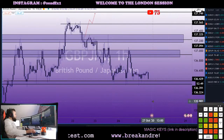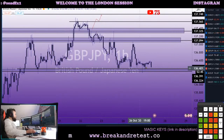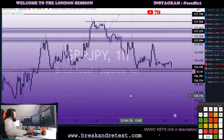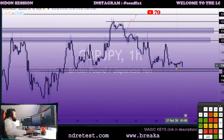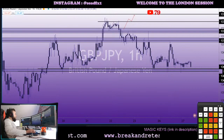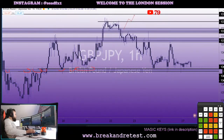GBP JPY, lots of rejections. So what if we're gonna have a break below? Why not take this? Of course, we're gonna look for sells if we close below this level. Right now this level is very strong. Look how many rejections we're having. If you look at the 4-hour, it's even worse or better.